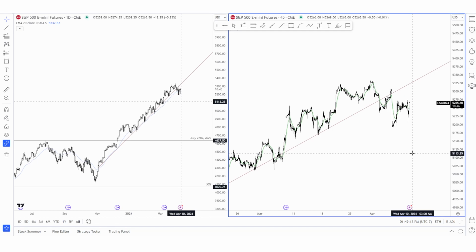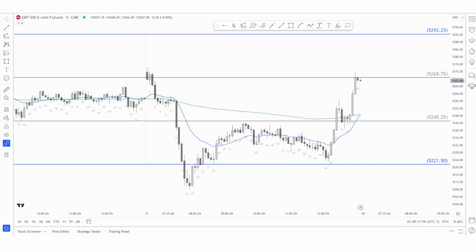Anyways, hope you guys are doing good. Hope you guys made some money today. We finally got that range. These were nice. I froze up and missed this whole thing, so that sucks. But I made some money here.